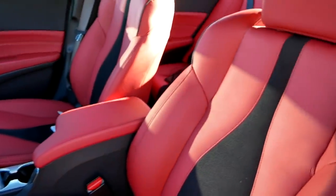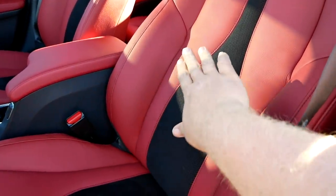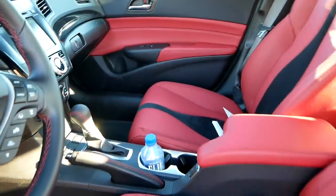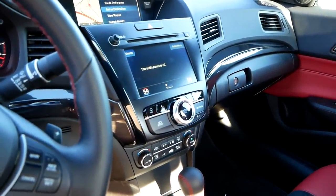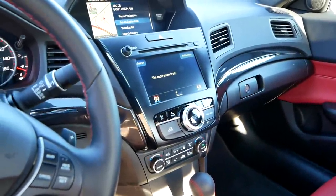Now let's take a look at the interior on this ILX, and it hasn't really changed much at all either. So here on this A-spec model, we have this beautiful red leather, this really nice black suede insert in the seats. They really hug you nicely. Now the other changes in here, Acura still has its 2-screen setup here in the center console, but the lower screen, which is a touchscreen, has apparently been made 30% faster. We'll give that a try when we hop in the car in a second.